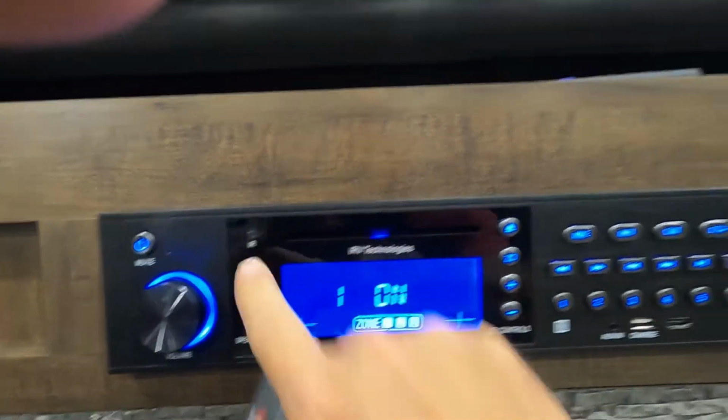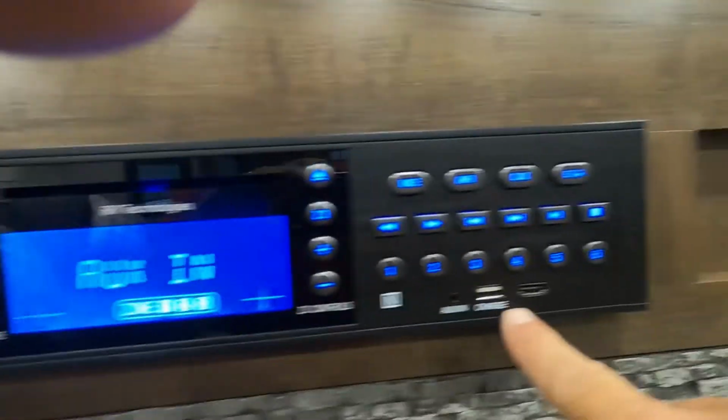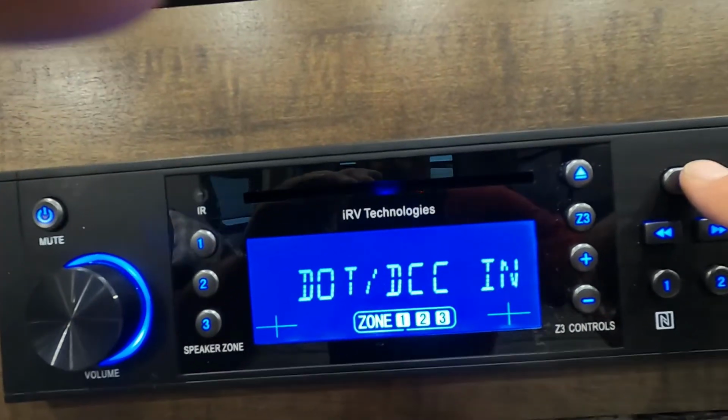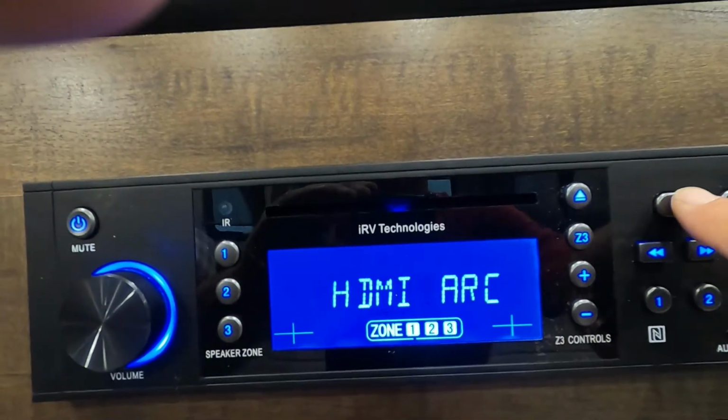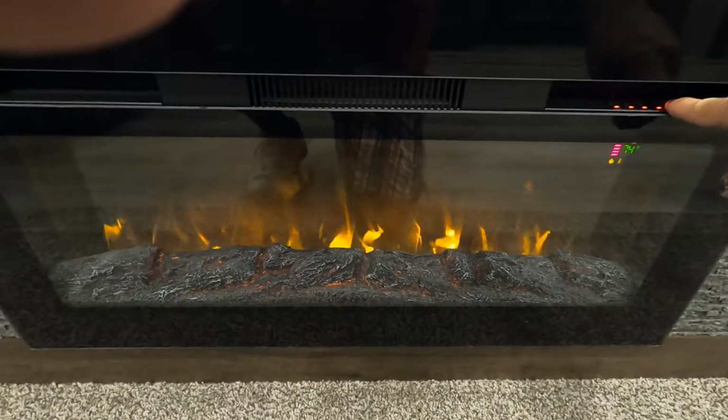Shut all them off. Different modes: Bluetooth, auxiliary in, HDMI. Nice sound system. Below that, your fireplace. Not just for looks anymore.